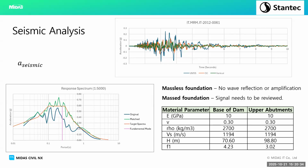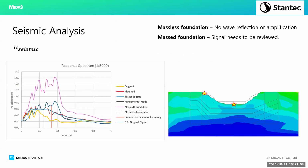So I've written there for the mass foundation, we need to now be careful. Although we've selected the signal with frequency matched, we need to be careful of what we're actually inputting into the model because the foundation, having a mass now, has its own resonant frequency, which you can see there. That's for like a column of swirl, just to give you an idea. So that was what, 4 and 3. So 3 is for the upper abutments, and the 4 would generally be below the dam. And note there are 2 different, so you'll get 2 different signals in the dam. And that's the stars shown there.